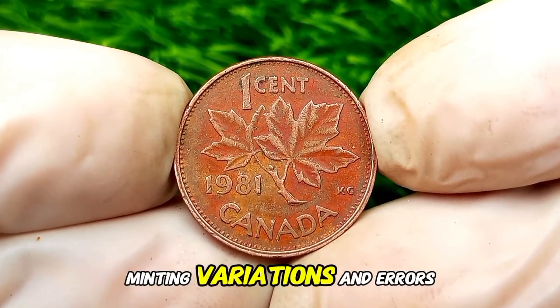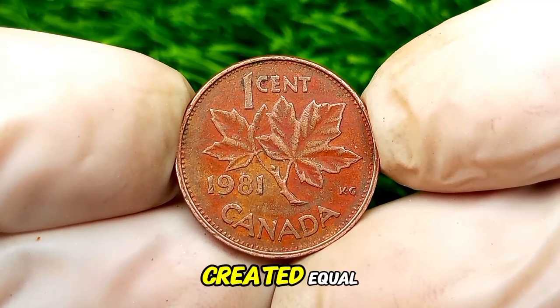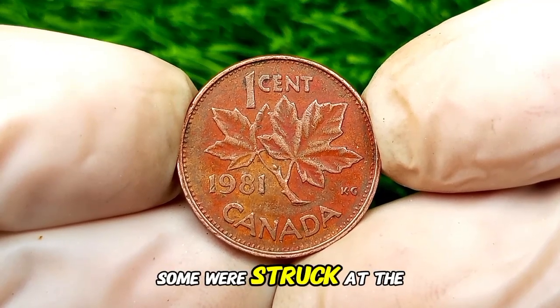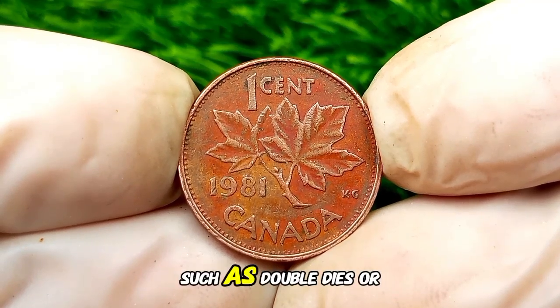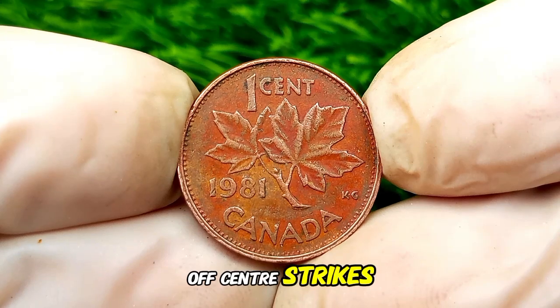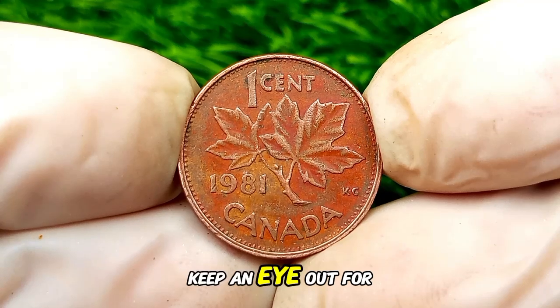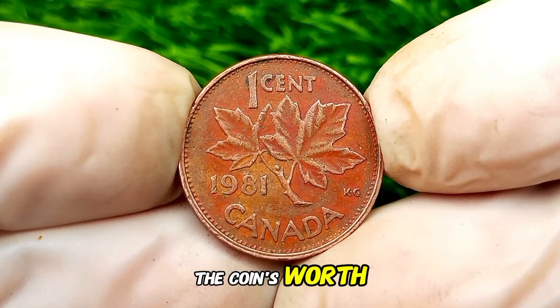Minting variations and errors. Did you know that not all 1981 pennies are created equal? While most were minted in Ottawa, some were struck at the Winnipeg facility. Error coins from this year, such as double dies or off-center strikes, can be particularly valuable to collectors. Keep an eye out for any imperfections, as these can significantly increase the coin's worth.